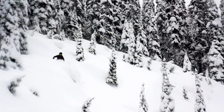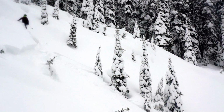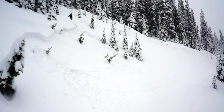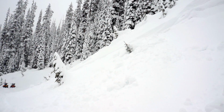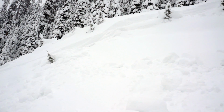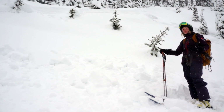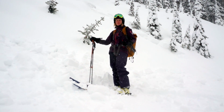This ski cut demonstrates how easy it is to potentially trigger an avalanche on a bigger slope at this time. Due to the results that we got both in our test profile and with our ski cut, we don't feel comfortable approaching any bigger terrain today.